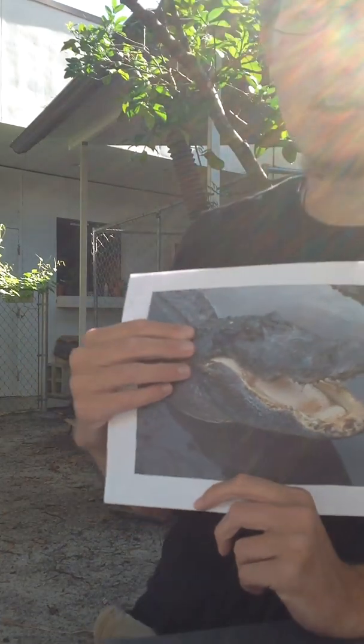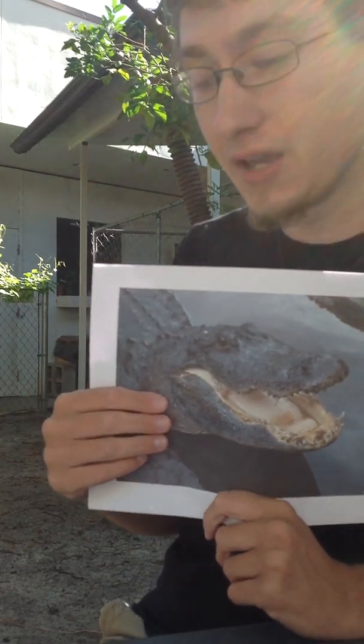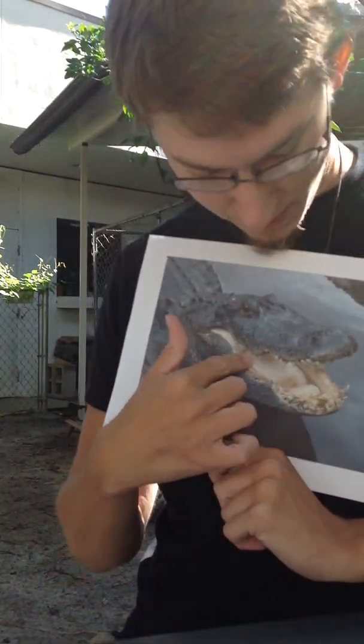Now, the alligator is a carnivore. That's a big word, and I know you know what it is. Carnivore means that they eat other animals. They eat things like fish, and birds, and all sorts of reptiles, and frogs, and anything they can get in that big mouth with all them teeth.